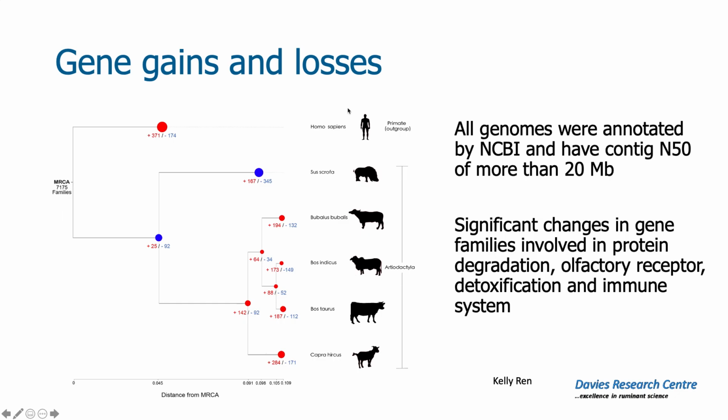The availability of high-quality assemblies enables us to compare gene families to find those that are changing in gene number more than expected. Here we have used genomes annotated by NCBI and have contig N50 more than 20 million bases. We found significant changes in gene families involved in protein degradation, olfactory receptor, detoxification, and immune system.